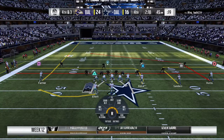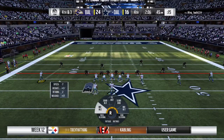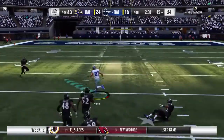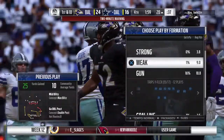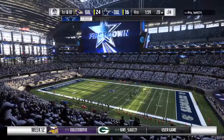Gone, gone. Got to try it here. He's back to throw. And it's complete to Kelsey. And he's going to get this one down to the edge of the red zone. Time for a break. We're back to see what happens after this.